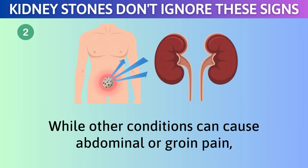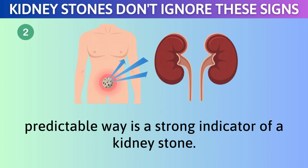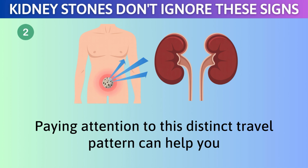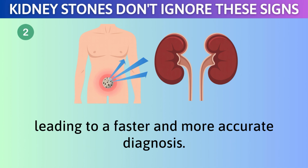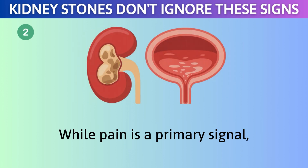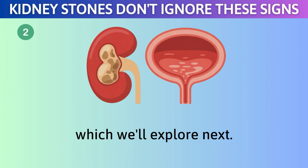upset. While other conditions can cause abdominal or groin pain, the combination of flank pain that migrates downward in this predictable way is a strong indicator of a kidney stone. Paying attention to this distinct travel pattern can help you provide a more accurate description of your symptoms to a healthcare provider, leading to a faster and more accurate diagnosis. While pain is a primary signal, the stone's journey also creates noticeable disruptions in urinary function, which we'll explore next.